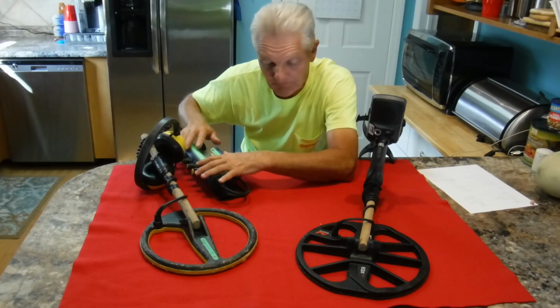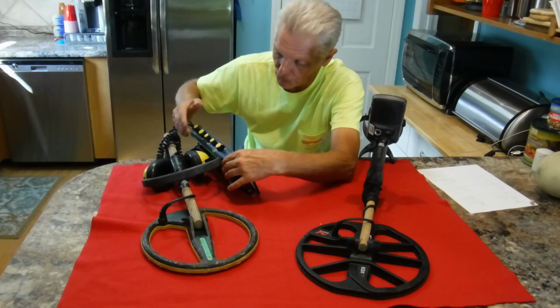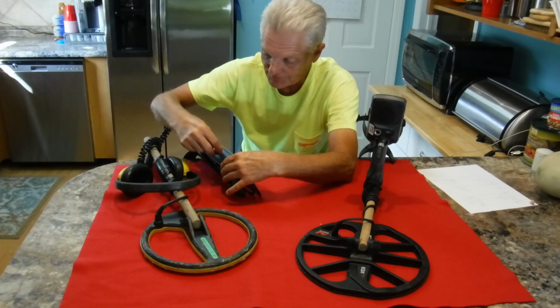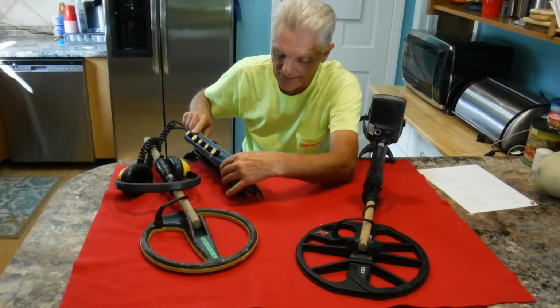So these knobs do get a lot of abuse, especially underwater. They do make a little guard that you can put over the top of it, but that's aftermarket, and doesn't come with the detector. And this one's been replaced, this knob here. You'll see that a lot on these Excaliburs.